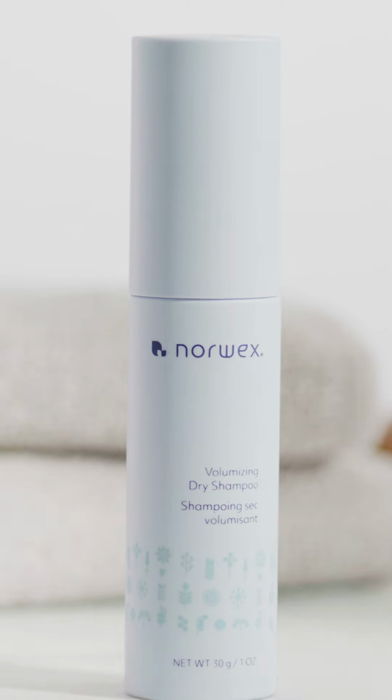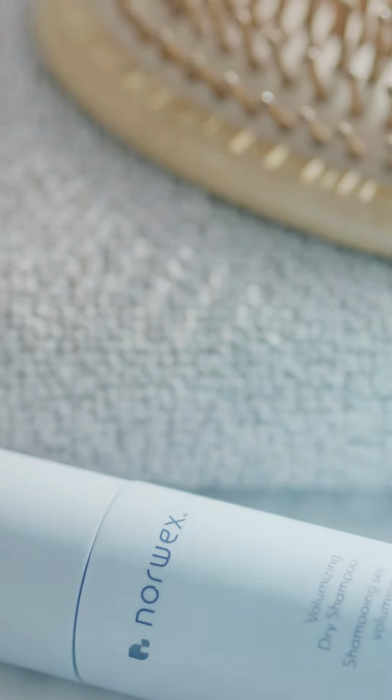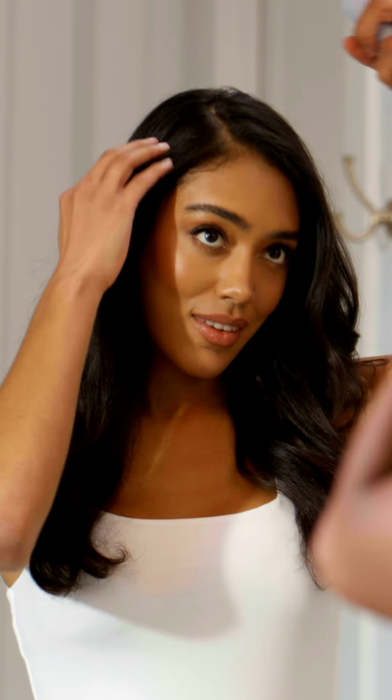Introducing the cleaner, safer, better way to revitalize your hair between washings. Volumizing Dry Shampoo from Norwex extends your style without harmful chemicals. A uniquely crafted formula in a refillable, non-aerosol pump. Safer for you and the environment.